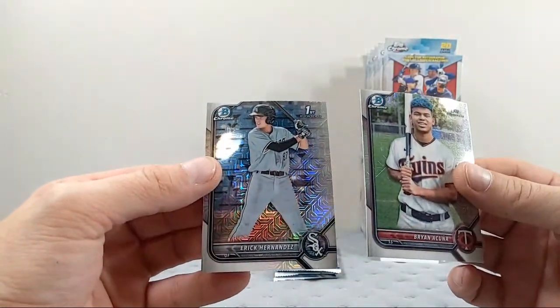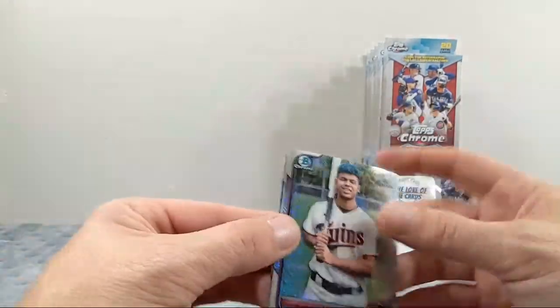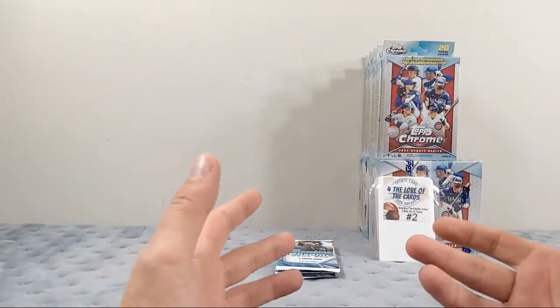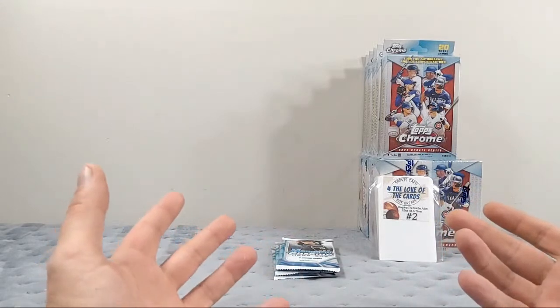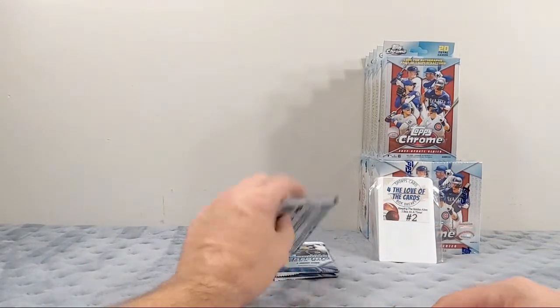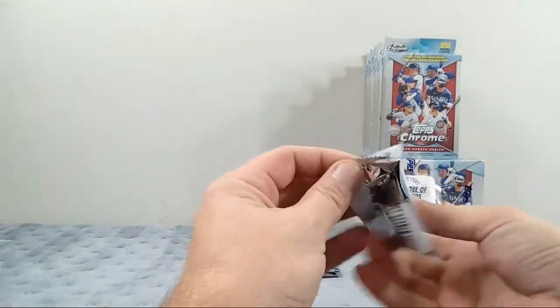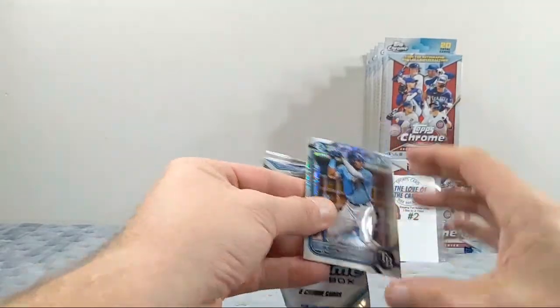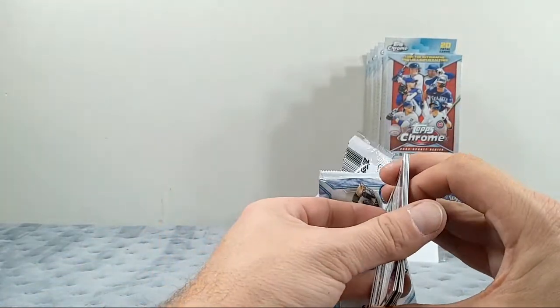Yeah, the print runs are way too much. Eric Hernandez. But then again, Kevin, I hate to say this, it's on everything. It's not just this. It's everything now. Panini and Topps really just, if you look at the production amount that they do now compared to what they used to, it is ridiculous.